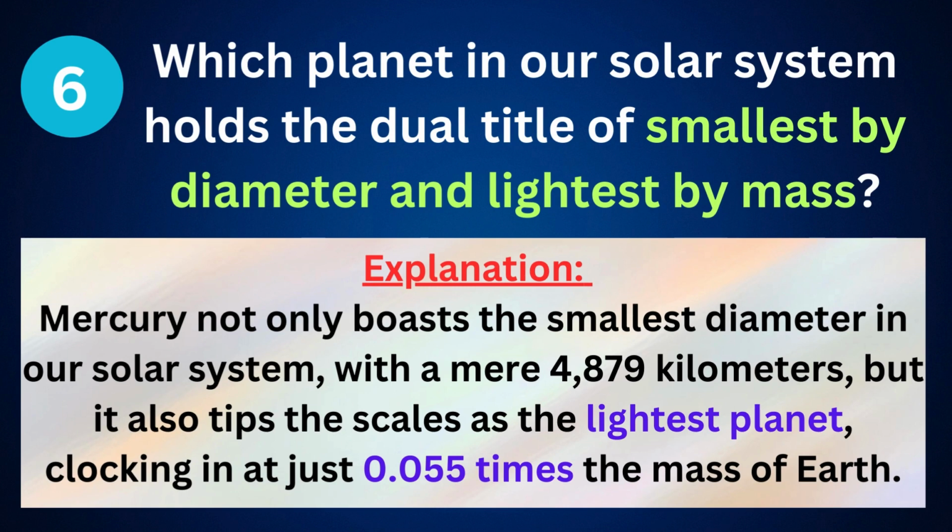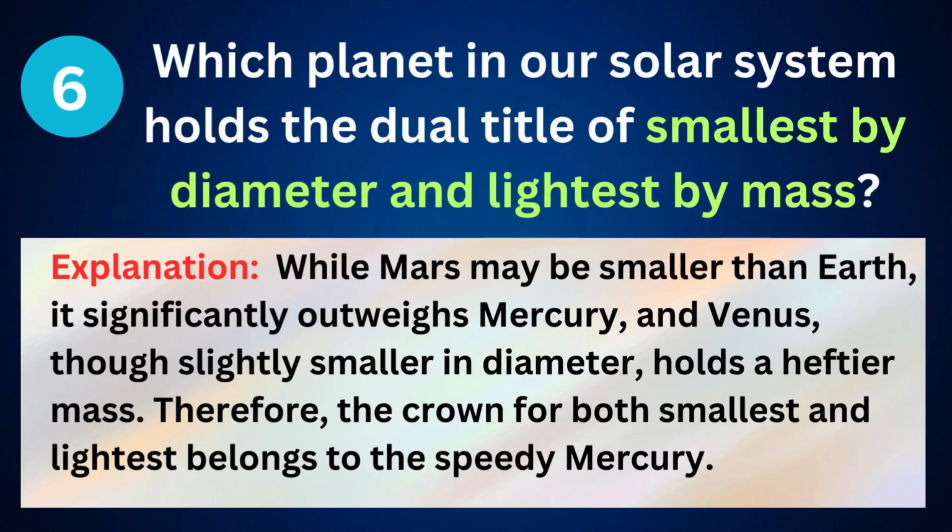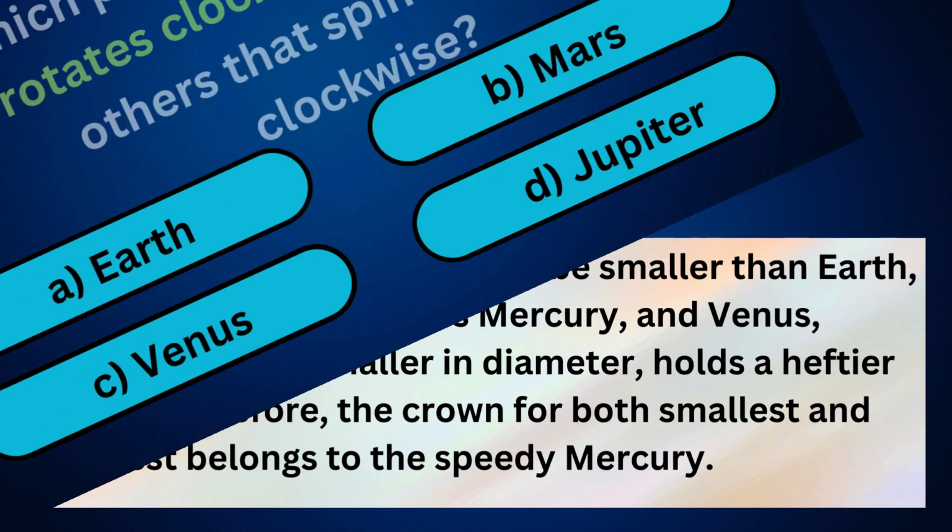Mercury not only boasts the smallest diameter in our solar system, with a mere 4,879 kilometers, but it also tips the scales as the lightest planet, clocking in at just 0.055 times the mass of Earth. While Mars may be smaller than Earth, it significantly outweighs Mercury, and Venus, though slightly smaller in diameter, holds a heftier mass. Therefore, the crown for both smallest and lightest belongs to the speedy Mercury.